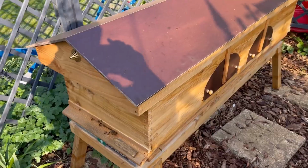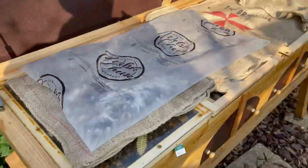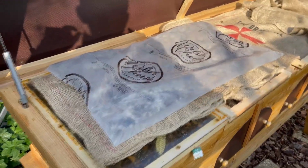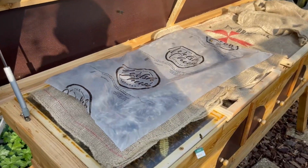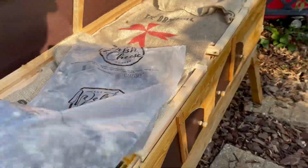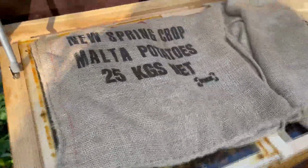Before we open up and do the inspection, let's open up the hive and have a look at what we've done and how it has semi-overwintered. I have already taken out the big, thick 50 millimeters, 5 centimeters, 2 inches of PIR boards, which were providing the insulation over the winter. This, as you can see, is Welsh cheese. I would highly recommend their cheese, which we were given for Christmas by some friends in North Wales.